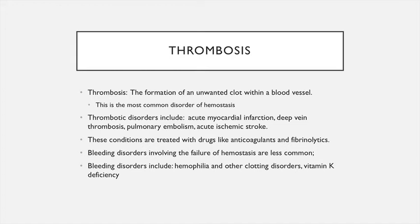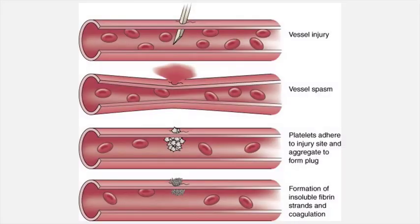The disorders that result from the failure to clot are much less common. They're often genetic, like of course hemophilia, because hemophilia is the classic clotting or bleeding disorder. But there are also other genetic disorders that can cause an inefficiency of clotting. And then another thing to think about is vitamin K deficiency. People who have liver disease are often deficient in vitamin K. So that would be another person to think about.